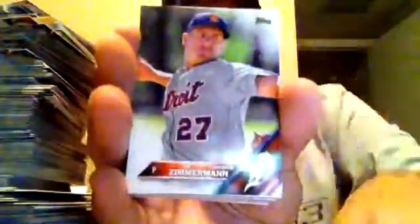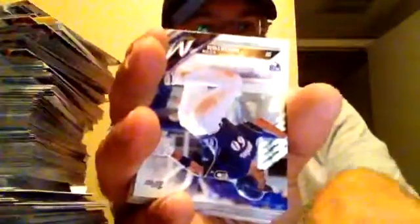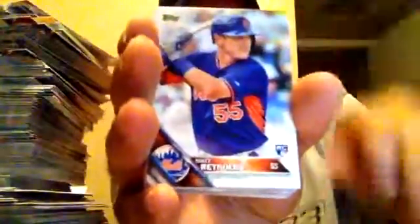All right. So we got guys that we've already seen before. Strasburg, Zimmerman. It's weird. Usually they're in the same order in the pack, but here they're popping up in different spots. So at least they're making an attempt. So we got Keon Broxton, Arodys Vizcaíno, Matt Reynolds rookie, Ariel Pena rookie. And we'll just name off some of these guys.